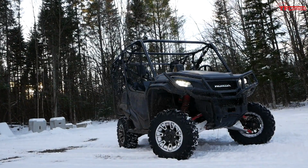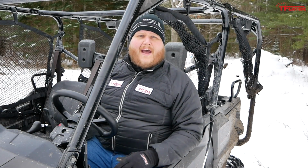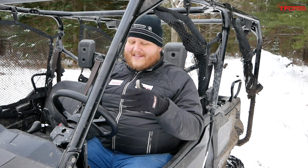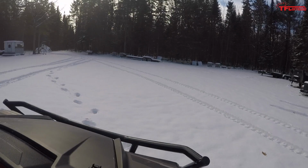Honda is a 999cc engine that puts out 72 horsepower, and probably the most interesting thing about this unit that makes it different is the 6-speed dual clutch transmission, which you can shift right here with paddle shifters.